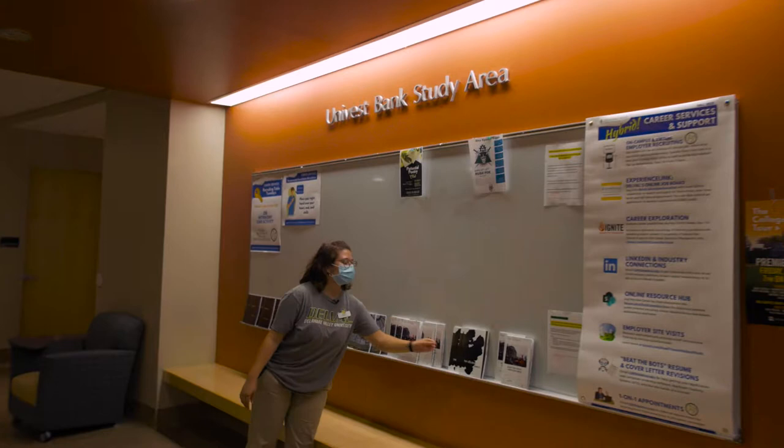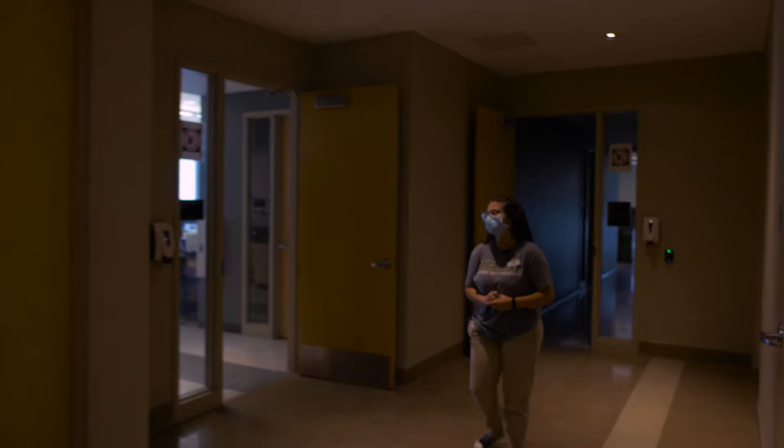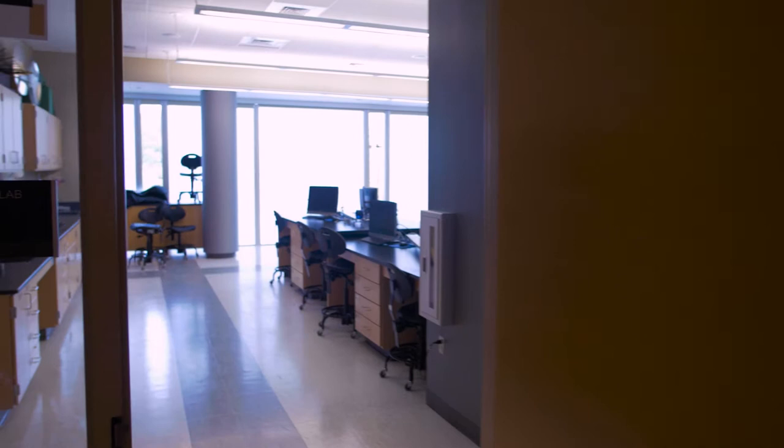And we also have a campus gleaner, so it's always good to stay on top of our yearly New York Times articles. And here we have our physics lab and our computer science lab. So feel free to come study, do lab hours.